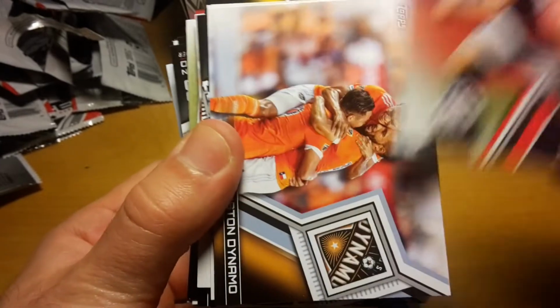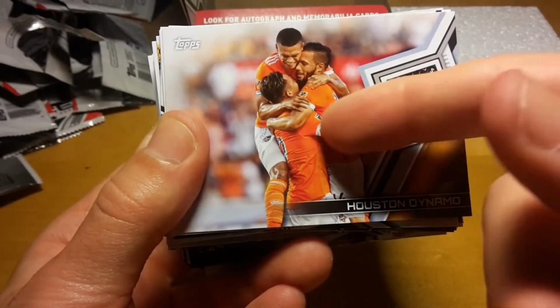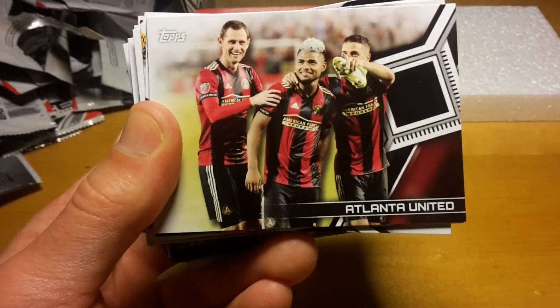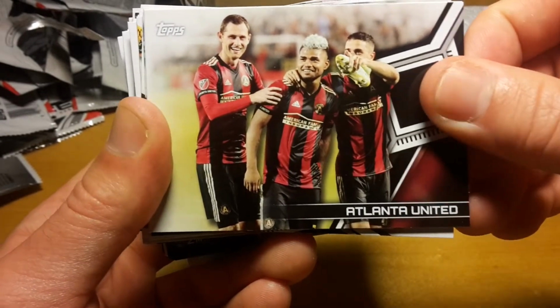Kellen Rowe and Houston Dynamo. I think if you make a team card, make something like a group photo or something like that, because with 3 players you can even see their faces. So here, you can see something like this.